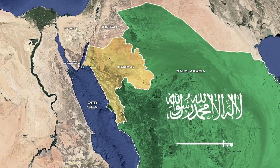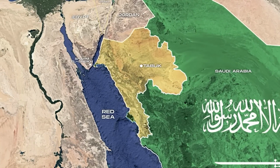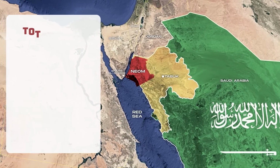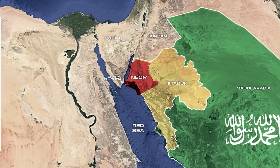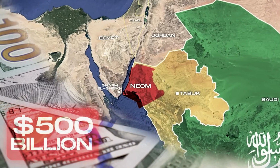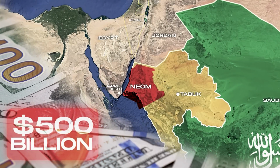The megacity will be located in the Tabuk province, a northwestern region of Saudi Arabia, and this is the land it's expected to cover. The total area will be about 10,230 square miles, making it roughly the same size as Kuwait and Qatar combined. Now, the price for this is estimated to cost at least $500 billion, mostly being funded by the Public Investment Fund of Saudi Arabia and international investors.